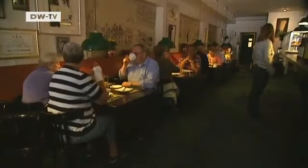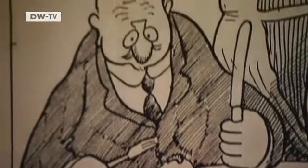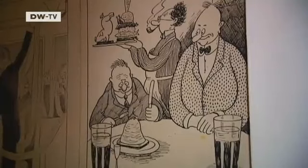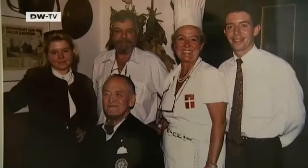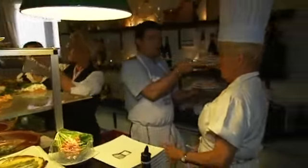There are 250 types of open sandwich on the menu. The lengthy list even gets a mention in the Guinness Book of Records. Ida's great-grandfather Oscar founded the restaurant in 1888, and Ida was trained to enter the family business. Now her son Oscar is taking the tradition into its 5th generation.